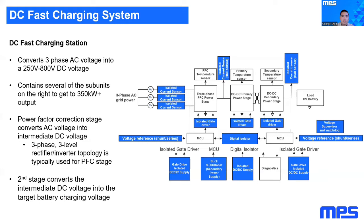The next stage is the DC-DC stage, where an isolated DC-DC converts the intermediate voltage to the target voltage that is specific to the battery being charged. This battery voltage can be anywhere from 200 volts all the way up to 800 volts, depending on if it is charging a plug-in hybrid or a fully electric vehicle. LLC and phase shift full bridge converters are common topologies for the DC-DC stage.